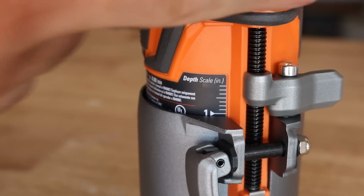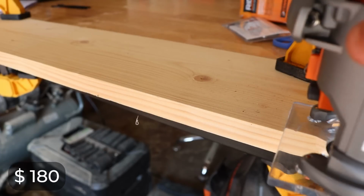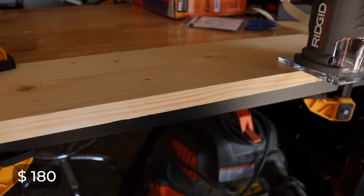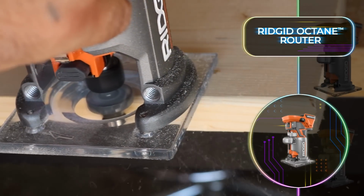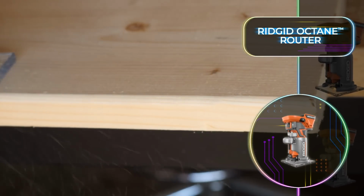If you're not convinced yet, everything that comes included in the $180 kit will definitely do the trick. You can expect the tool alongside a bit, 2 bases, an edge guide, 2 dust ports, and a collet wrench. This is value you cannot miss out on.